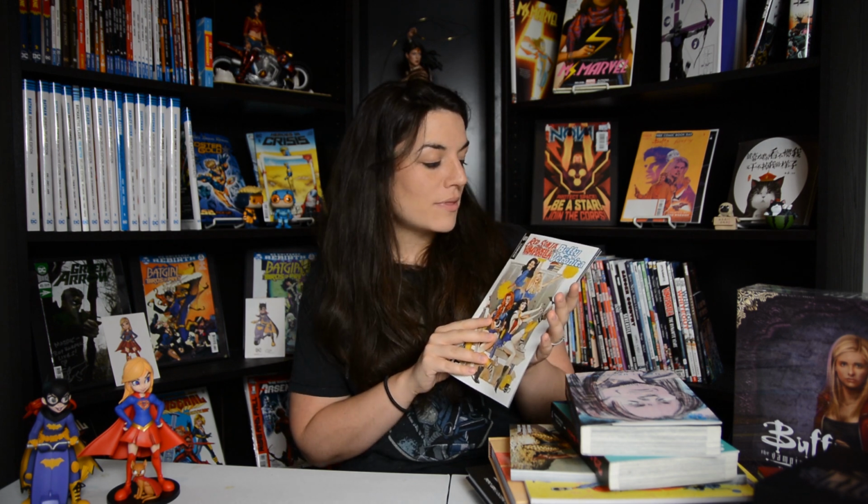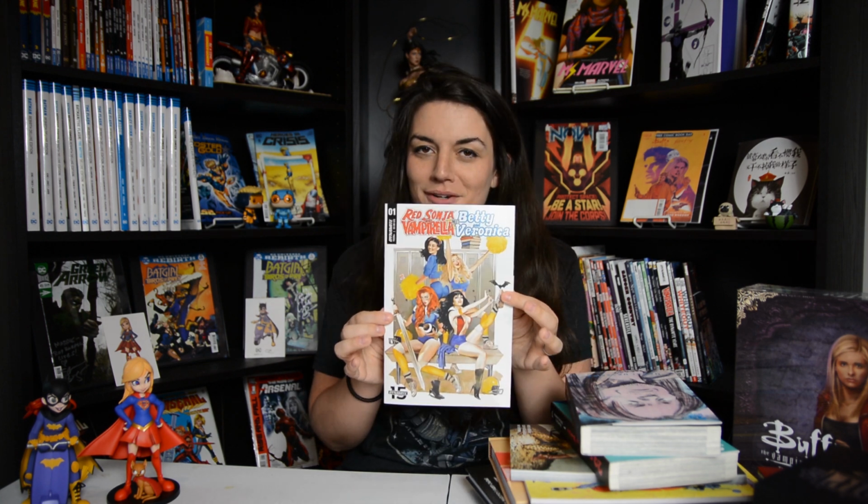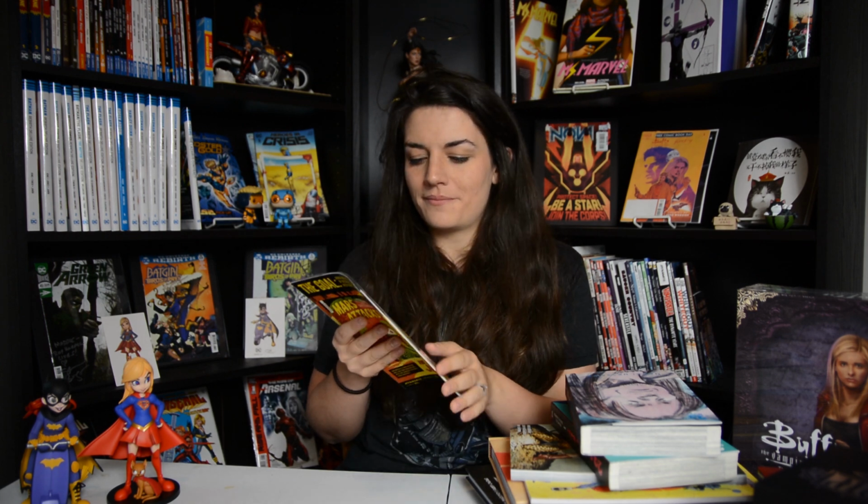So I also picked up, this is my one floppy for August, but I've been picking up the Red Sonja and Vampirella Meets Betty and Veronica floppies. Now, the story I'm iffy on, but I really like the cover. So this is basically just glorified artwork for me. It's just going to go on my wall. I love this cover. I love it so much. It looks so beautiful.